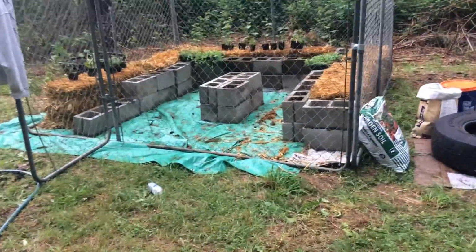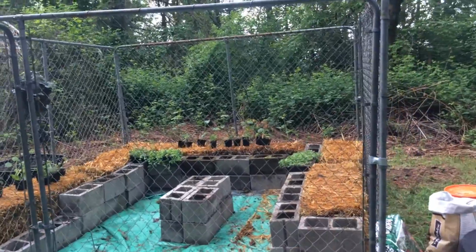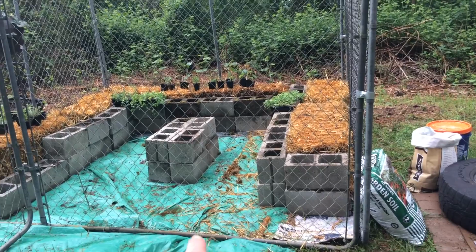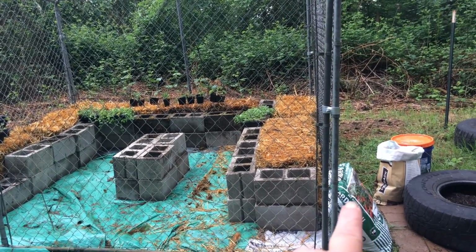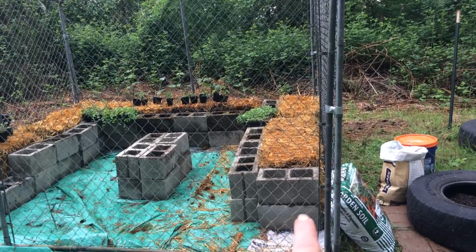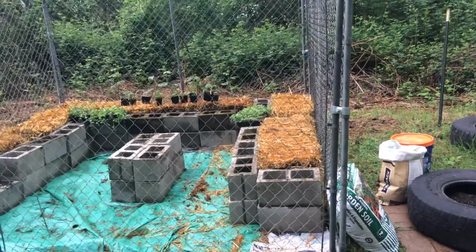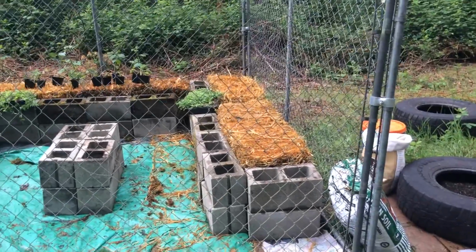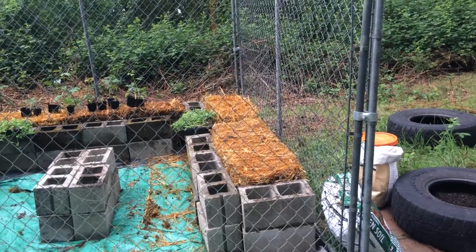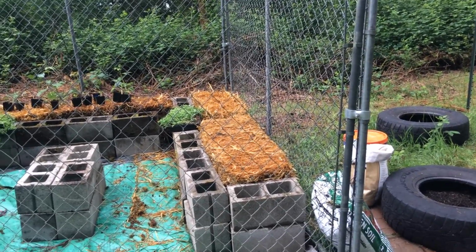I'm going to show you what I did so far. I'm going to flip this front gate around so that the gate will be over on this side. But I moved these bales back up against the fence because there was like a 2-foot gap in between there before. So I moved them back up against the fence and surrounded them with blocks. I think I'm going to be planting in those blocks too. And then some of the blocks I'm going to take down so I can plant in the sides of the bales.